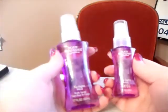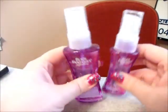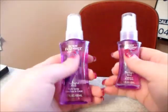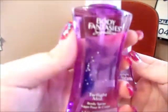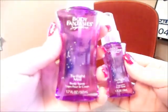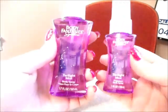And these are also the same scent, and they are also from Body Fantasies. They came in two different packs that I got as a Christmas gift. I got them from a local Walmart, and the name on these is Twilight Mist. And they are also really good scents.